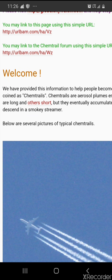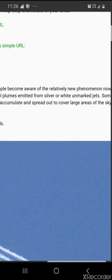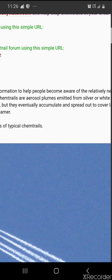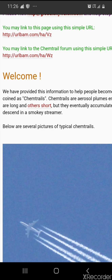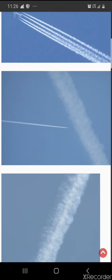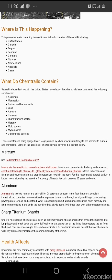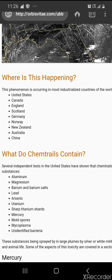We have provided this information to help people become aware of the phenomenon coined as chemtrails. Chemtrails are aerosol plumes emitted from silver or white unmarked jets. Some are long and others are short, but they eventually accumulate and spread out to cover large areas of the sky or descend in a misty streamer. Below are several pictures of typical chemtrails. Okay, that's just to give you an idea. Where is this happening? United States, Canada, England, Scotland, Germany, Norway, New Zealand, Australia, China.